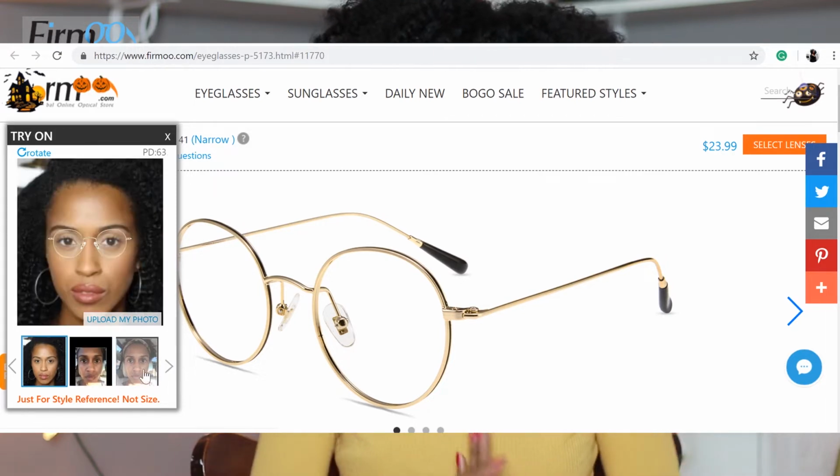On top of that, they do have the try-on feature, where you can upload a picture of yourself and see how the glasses would look on you. That feature is mostly just for style purposes, but it does give you an overall picture as to how these glasses would look on you, and that's really what my concern was. Is my face really going to work for a pair of aviator glasses? Not sure.